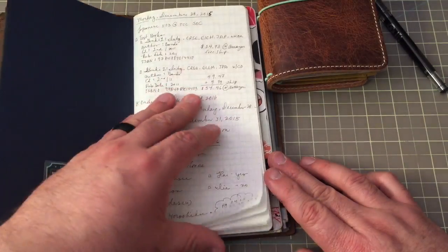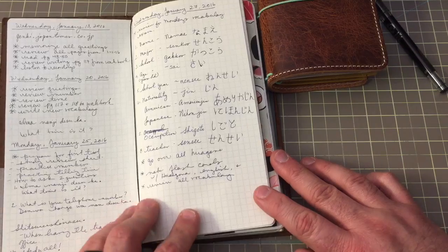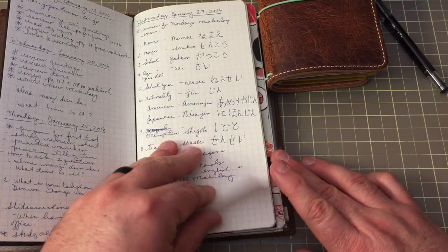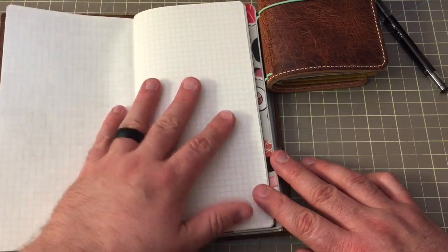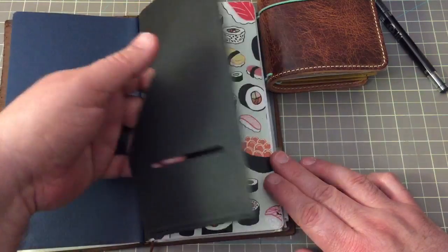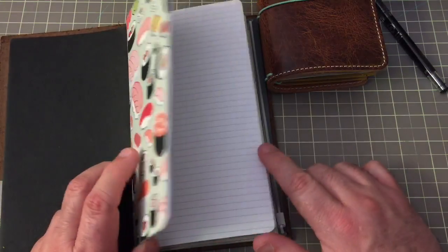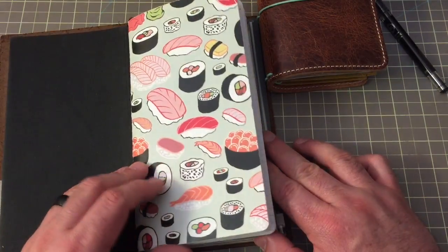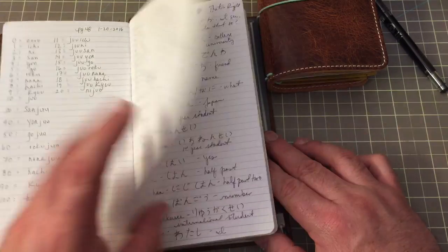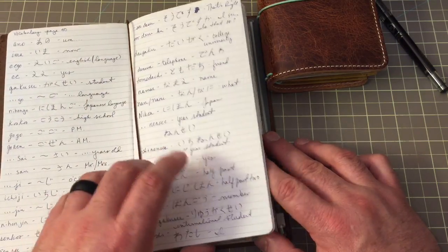And then I have a grid notebook from the Toroko shop where I just keep track of what we do in class, and like here's some vocabulary that's going to be on an exam that we have on Monday. And so I just keep track of what we do in class and what I need to do for the next class. There's the back of the folder. Don't have anything in there yet, but we'll see. This is a cute insert made by Yellow Paper House, and this is a collection of all of the different vocabulary that we're learning. And there's my hiragana, learning hiragana.